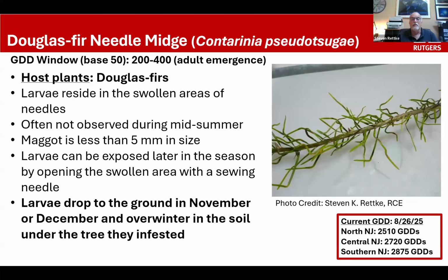All right, so I'm really kind of out of time. Well, what a surprise! I'm out of time. And there's the Douglas fir needle midge. Maybe I'll just show you some photographs so you know what they look like in the future.